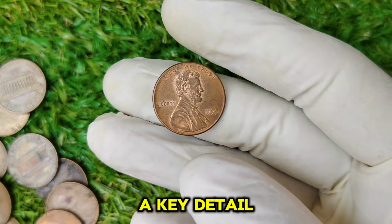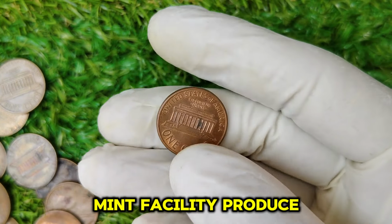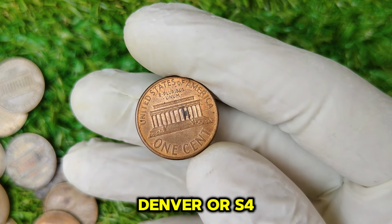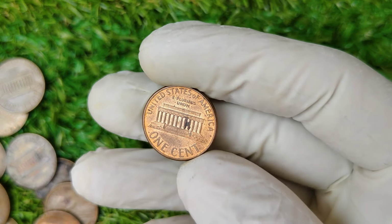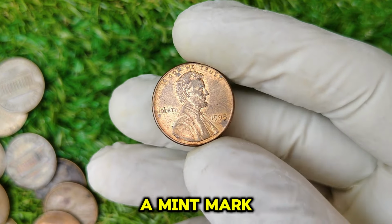Mint marks are a key detail for any coin collector. A mint mark indicates which U.S. mint facility produced the coin, such as D for Denver or S for San Francisco. However, some pennies, particularly those minted in Philadelphia, were struck without a mint mark.